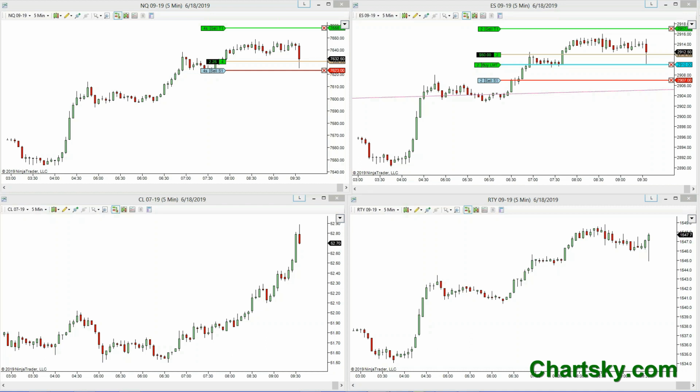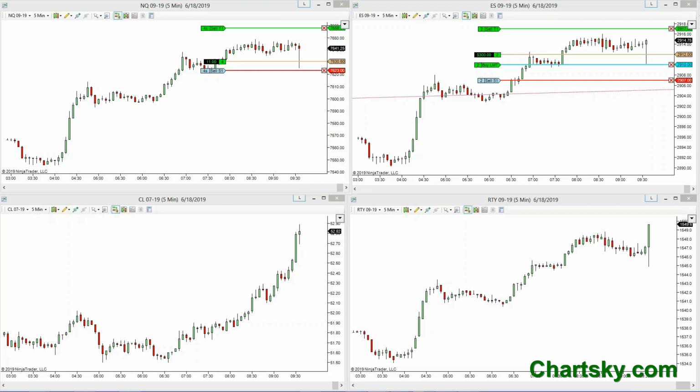Didn't quite get the add-on in the S&P. 100 and 120 ticks working in the NASDAQ, and 5 points times all the volume you want to do in the S&P. That's what the S&P is best for. We get bigger targets in the NASDAQ, but when your count gets to a certain size, you've got to start worrying about trading size.